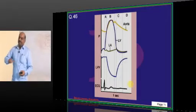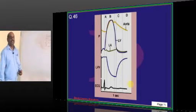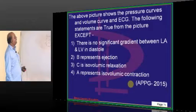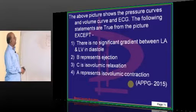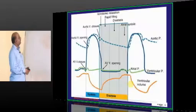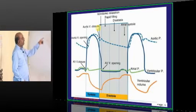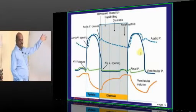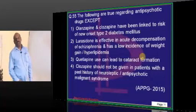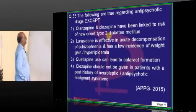One more coloring book, in physiology records. Different stages. So the examiner's question is about that picture. You must know what is isovolumic relaxation, what is rapid filling, diastasis, atrial systole, the same ditto picture, which you need to be very sure about on the contraction.